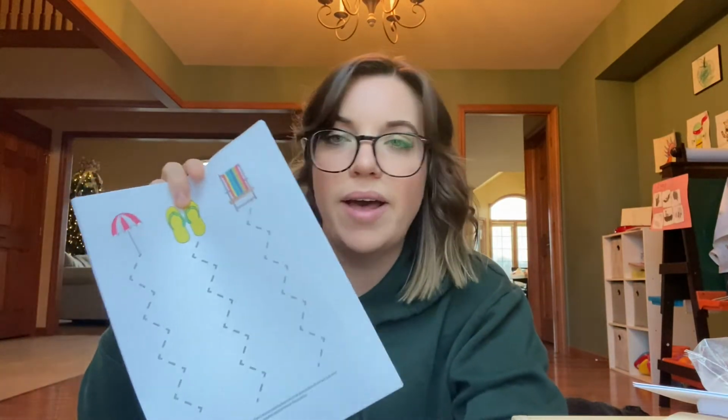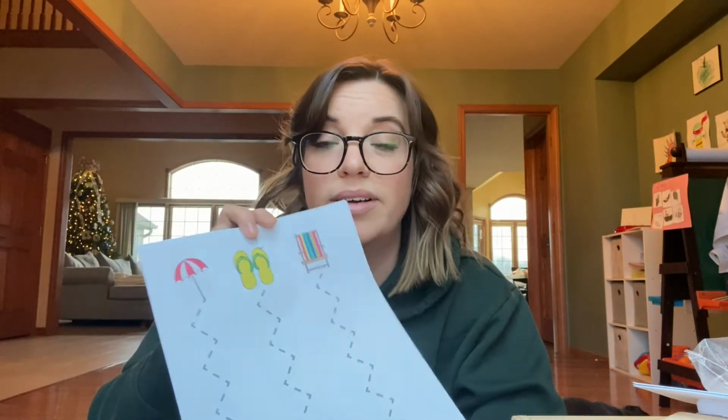Okay, so you can find these free printables anywhere, or you can make some on your own, but we do a lot of cutting and scissor work throughout the week for her. I got some letter stickers. I don't know what I'm going to do with them yet. I also got larger clips.